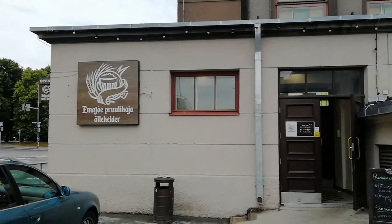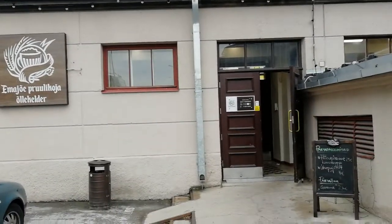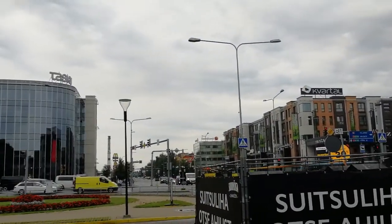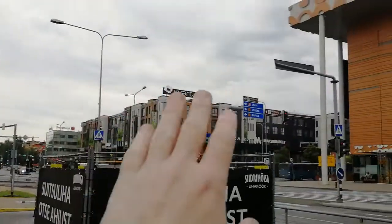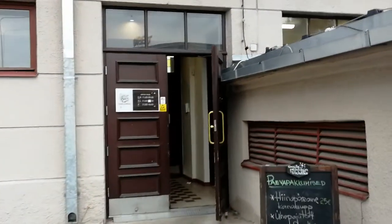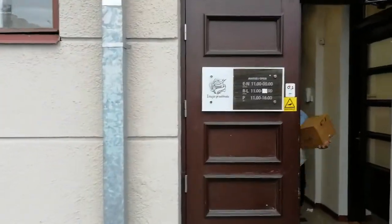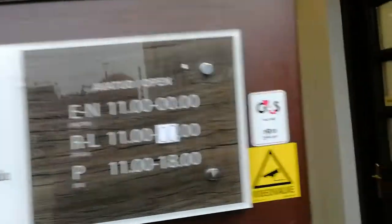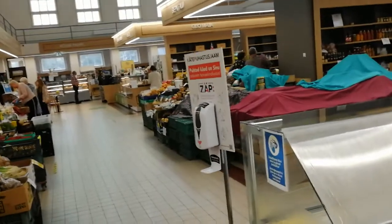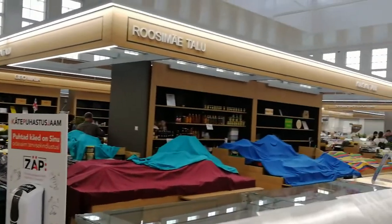So this is the entrance to the Emajõe Pruulikoja Õllekelder here, so this is where we're going to go in. Just to orientate yourself, this is the back of the building I showed you a second ago. You can see the McDonald's over there, the Tesco building, H&M and things like that. This is the south corner of the building. There you can see the opening hours. If you go through this door here, we're going to go down the stairs in just a second. If you look through here, this is the market hall, which is pretty cool. Let's go down and look at the bar itself.